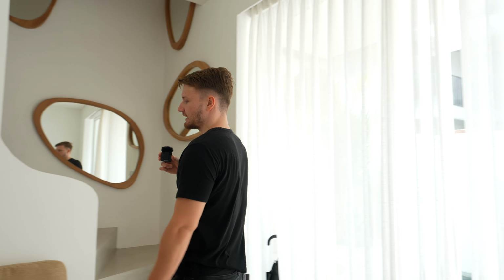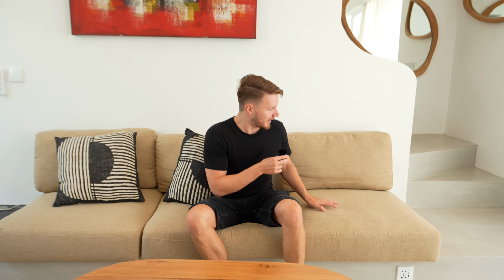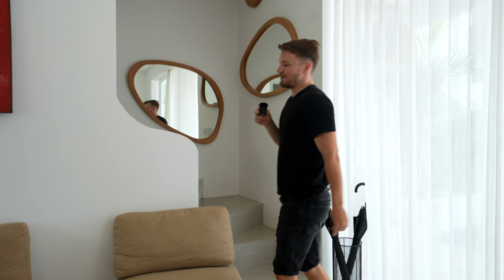So that's pretty nice. But with that, not much else downstairs here, apart from this couch. I actually hate this couch because what happens when you're down here, like these move. So like this happens. Not nice, not nice at all. It looks nice, but it's quite impractical in my opinion. But it is what it is, I guess.